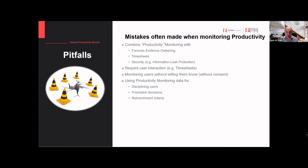We also recommend that you never use productivity monitoring data to discipline users, or to decide who gets promoted or who gets retrenched. Because the moment you use that data for that, their behavior is going to change and you're going to end up with a relatively toxic culture.